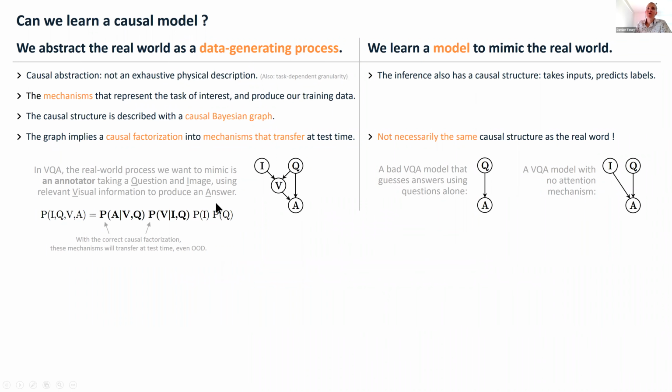So once you have the right causal Bayesian graph, the Bayesian graph that is actually causal, then you have a factorization into mechanisms that are independent from one another. And that is basically disentangling the mechanisms that generate the task. So in this case, you are isolating the biases of the data into the P of Q and P of I, and the mechanisms that are actually relevant for the task are only in the other two conditionals. Those two are the ones that you can still keep to apply at test time, and you don't care about the P of A and the P of Q because that's just the biases of the training data set. Okay, I see.